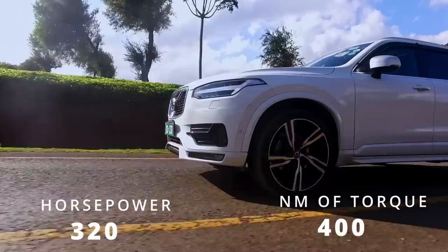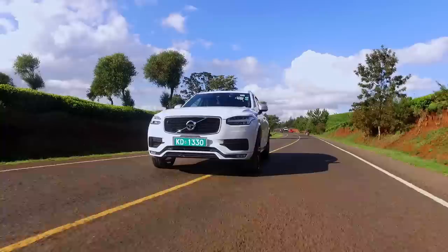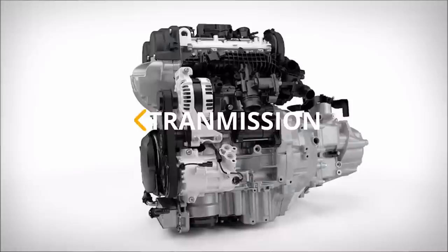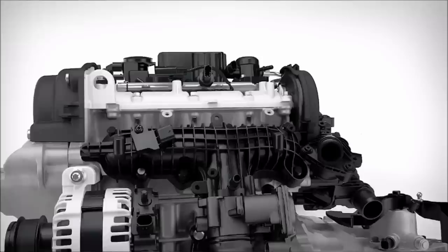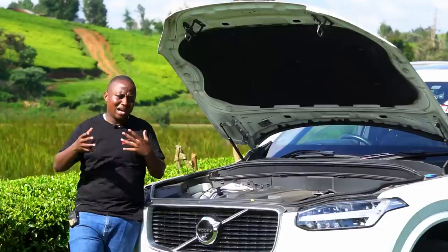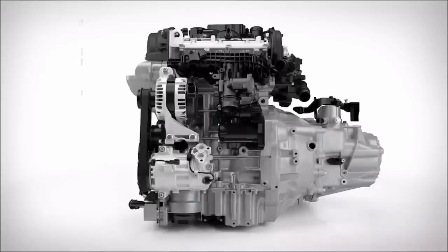Now, how is all that power transmitted to the wheels? The second generation Volvo XC90 features what they call the Geartronic transmission. Geartronic is basically an 8-speed automatic gearbox designed for Volvo by Aisin. Now, we all know Aisin is a subsidiary of Toyota, and the previous generation of Aisin gearboxes used on Volvo had some jerking effect and some rollback effect, but the Geartronic 8-speed automatic is quite smooth compared to those of the previous generation.